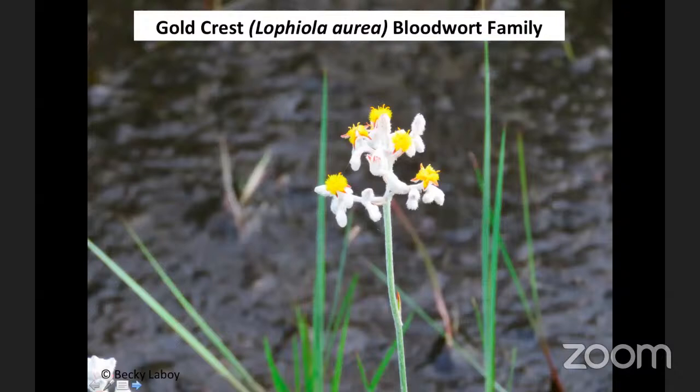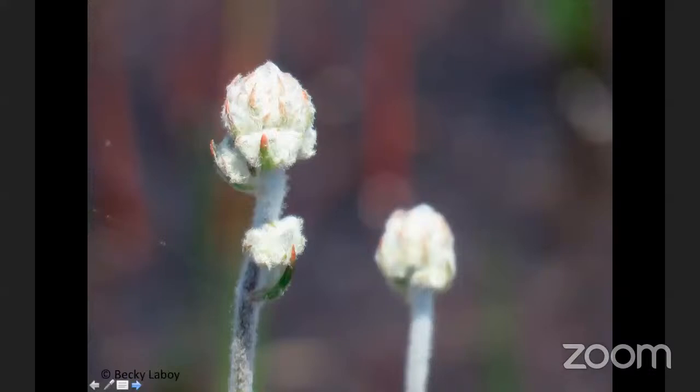The next plant I'm going to introduce to you is called goldcrest. And this was the crown pictured with the scepter in a previous photo. And this is another favorite wildflower of the bog. It is a perennial herb with a tall stem topped by a cluster of flowers. Before they bloom, the flower buds are held tightly in a ball covered with woolly hairs. Botanists call that tomentose.